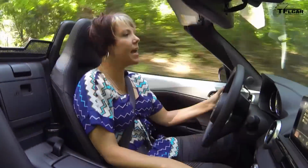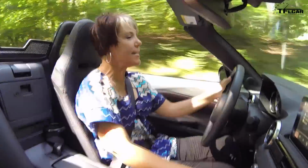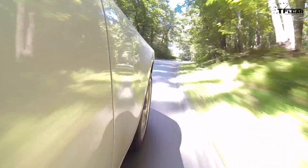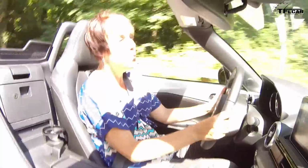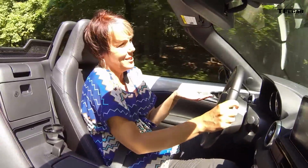So another thing that you get in the Club Edition that you don't get in here is Bilstein shocks that are tuned just a little bit better for high speed cornering. I mean, this is fine, don't get me wrong, but this is really made, I mean, it's a GT, right? It's a Grand Touring. It's really made more for comfort.